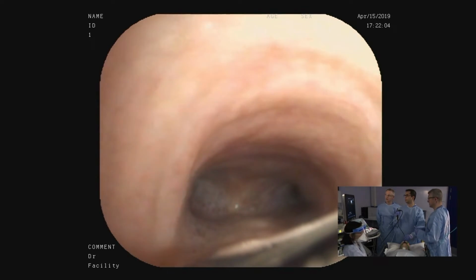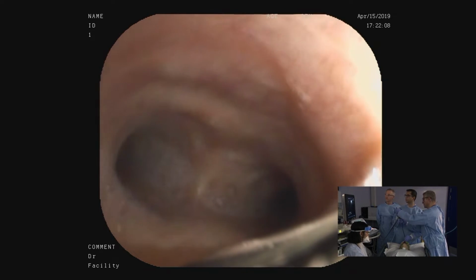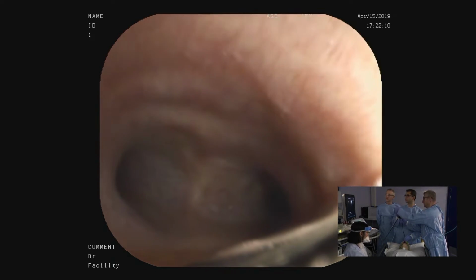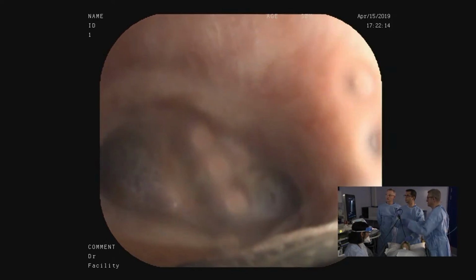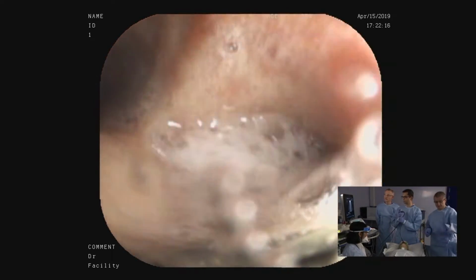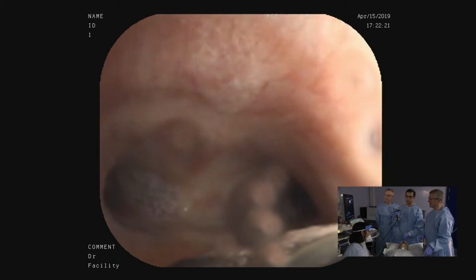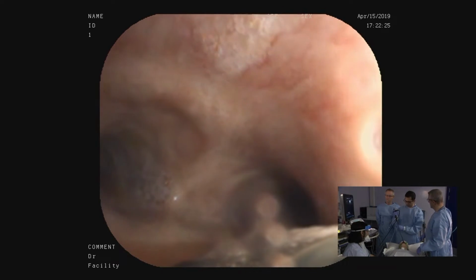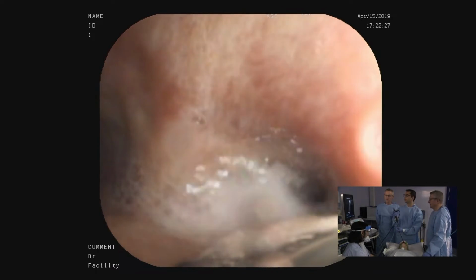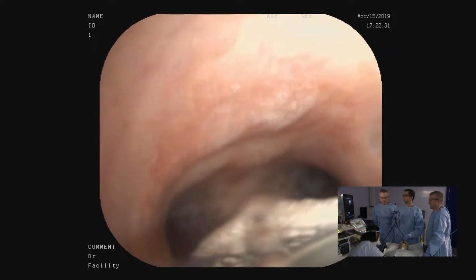And just for the benefit, we're using 2% lignocaine endobronchially, and we tend to put in at the start 3 lots of 2 mils of 2%. Can I just confirm how much sedation he has had so far? Just 1 milligram of midazolam, that's it. Excellent. So he's looking very comfortable. Sats are 99, pulse is 80. Yeah, very relaxed.